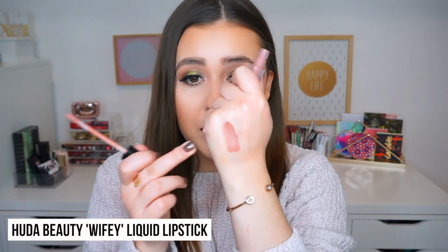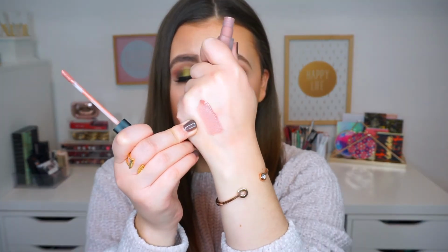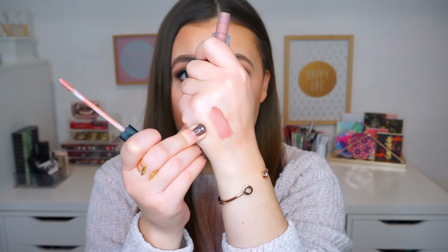So the first lip product I want to talk about is my Huda Beauty Liquid Matte Lipstick in the shade Wifey. I bought this shade a few months ago in Sephora. I hadn't tried anything by Huda Beauty in the past, but this is such a beautiful nude shade that is right up my alley. It has more of a cool toned undertone, which is what I think looks most flattering on me. It also smells really good and it is so comfortable to wear. This is more on the liquid side, but it is definitely one of the comfiest liquid lipsticks to wear. I love this, and this shade is gorgeous. It also dries down to a matte finish, but yeah, definitely one of my favorites.